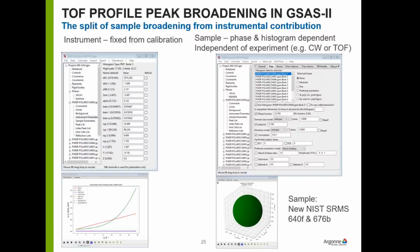So ideally, if you took a sample and looked at it with a laboratory diffractometer, and then with the diffractometer out here, then sample broadening ought to be the same for both experiments. Ideally. Sometimes, mostly, it is.